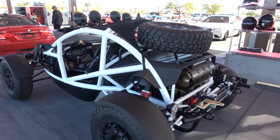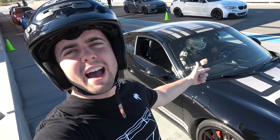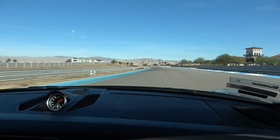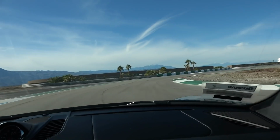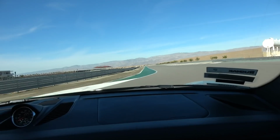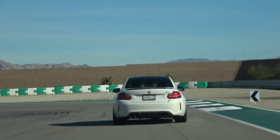Take a closer look at this Nomad. Check out the interior of this thing. That is awesome. Gonna do some laps around the track with Taylor driving in the 911. Let's roll. Letting Alex hop out in front. Oh, that M2 looks sick.